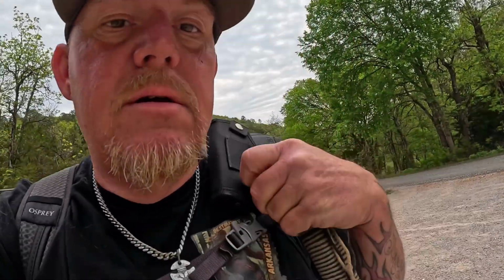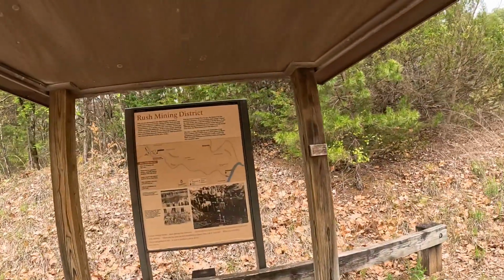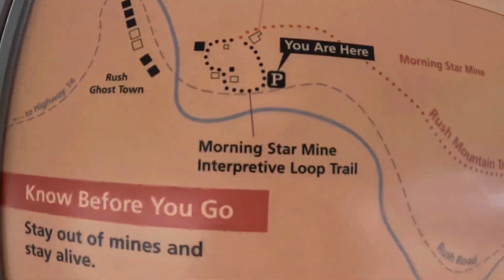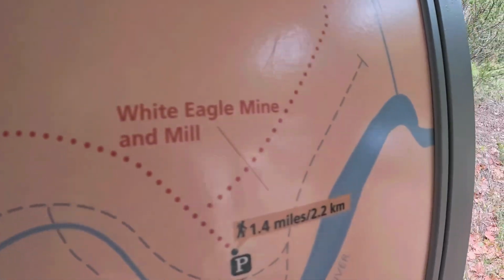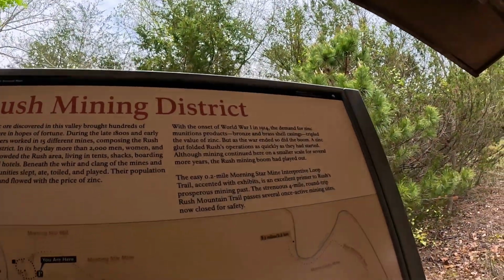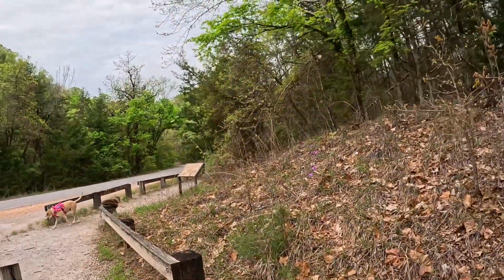All right, y'all, we have made it to the trailhead here at Rush. You can Google it, you know where it's at. It's springtime, so always bring your bear spray. This would have been the Rush Mining District. So we're gonna start here and go up through all the old buildings and then make our way around this way, 1.4 miles, and then back down the road. It's not long, it should be a total of 3 or 4 miles. But here we go, man.